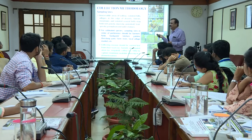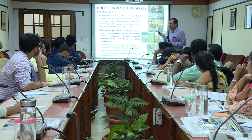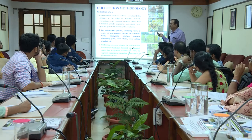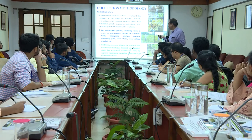For cultivated species, the sampling site in the order of preference should be the farmer's field. Naturally, don't collect material from the farm store because it will not represent the actual trait. It may be a mixture. So collect the material from the farmer's field. First preference should be given to the farmer's field.